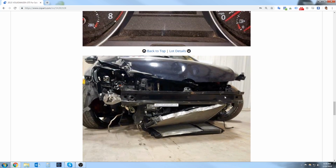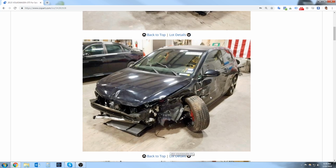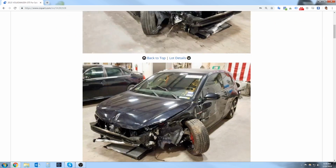Looks like you'd probably need both fenders, and it doesn't look like frame rail damage, so you just need the whole core support and that type of stuff. So this car, as you can see on this side, which I didn't notice at first, the axle is completely ripped off, and the side of the car is also damaged, as well as the rear bumper, which we can take a look at here.